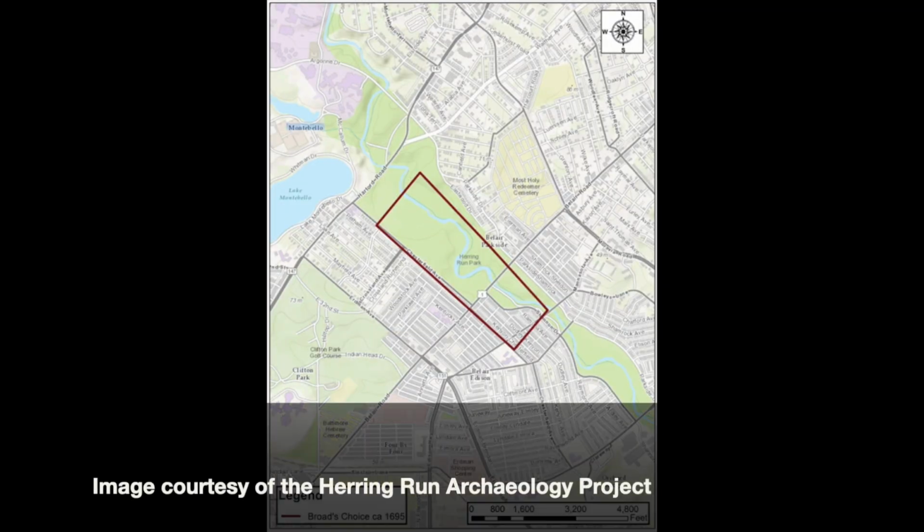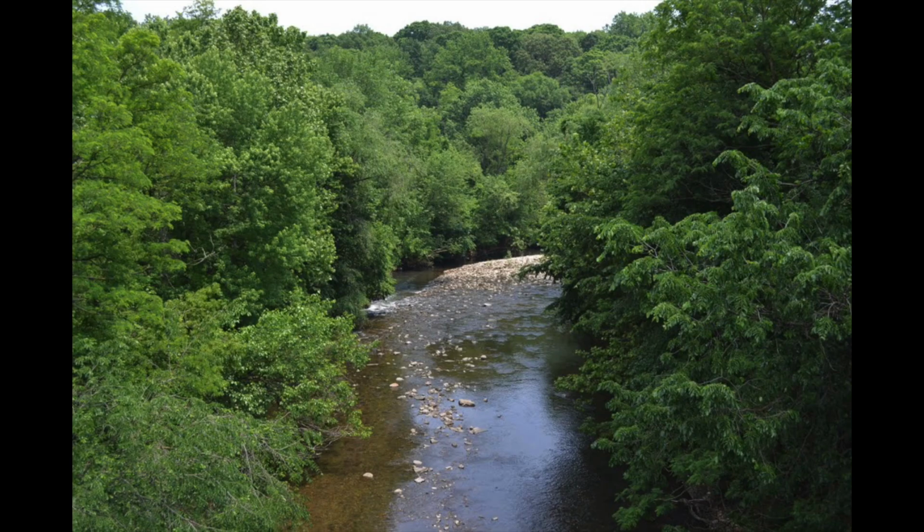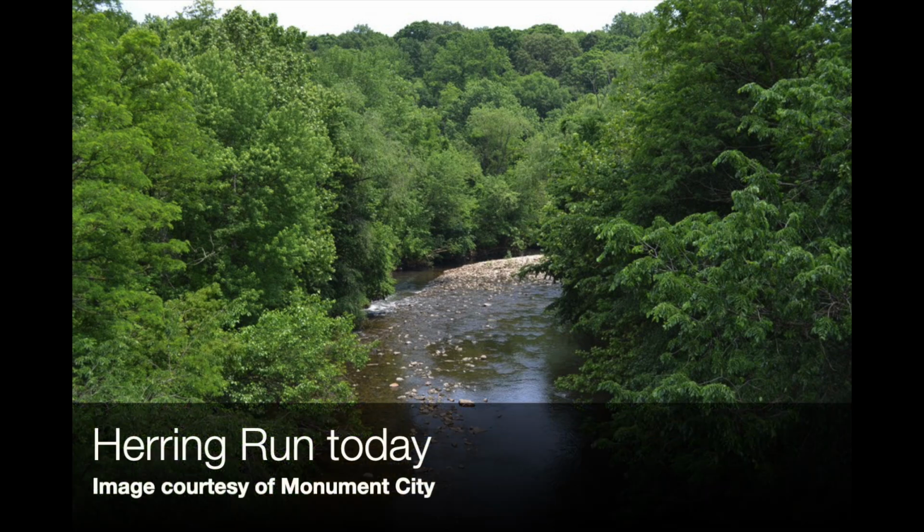But let's jump back to the first recorded record of this area, and that was in 1695. A gentleman named John Broad got a tract of land from the proprietor of Maryland called Broad's Choice. His son expanded it to 500 acres, and it includes what today is Herring Run Park.